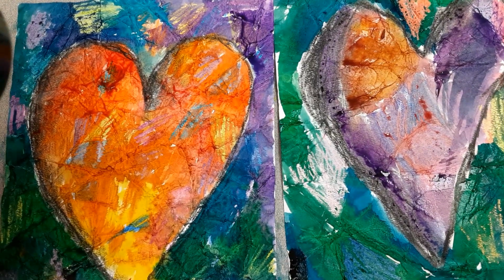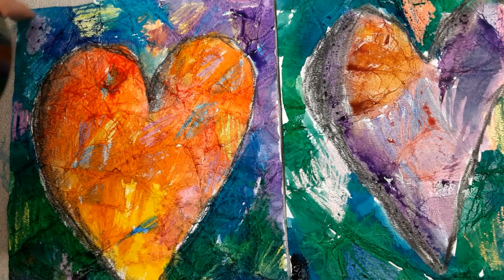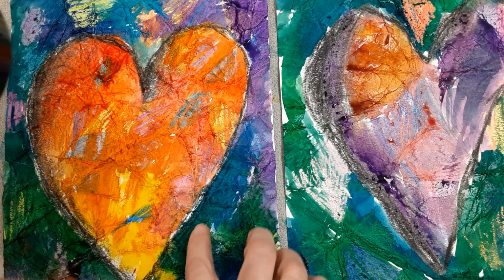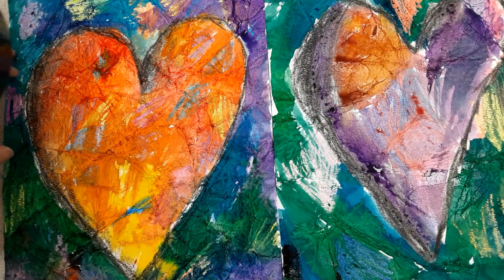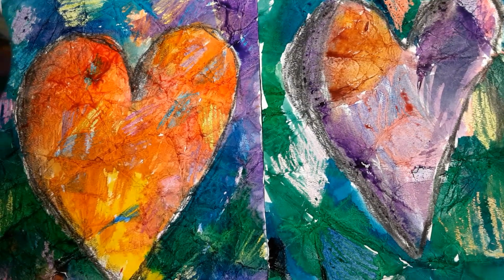Okay, so we're done painting. I'm really excited about how these turned out. Do you see how, because we crinkled up the paper and had texture before we even started, it creates extra really fun and exciting things going on? It looks like there's extra lines. It looks like we can touch it, which is super exciting.